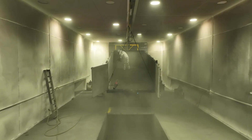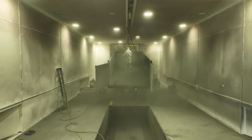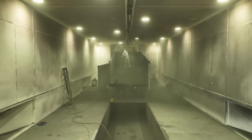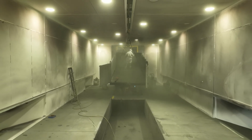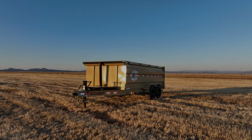But strength alone isn't enough. Our state-of-the-art e-coating process, the same technology used in the automotive industry, shields every Buckshot trailer from rust and corrosion, extending its lifespan and keeping it road-ready for years to come.